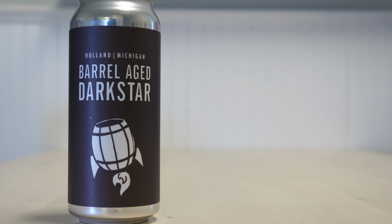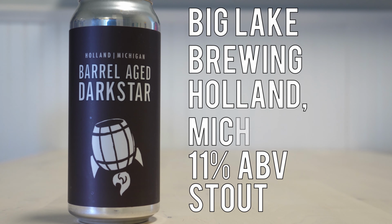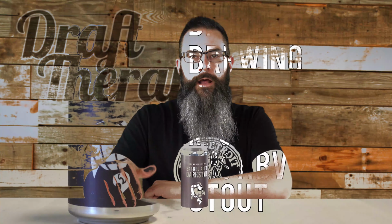Barrel-aged Dark Star is an 11% barrel-aged breakfast stout from Big Lake Brewing in Holland, Michigan. Big Lake has been firing on all cylinders lately with their IPAs. They've been putting out a lot of IPAs. They've all been great, and I think that makes it easy to overlook the other styles that Big Lake does.